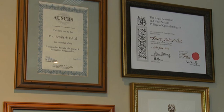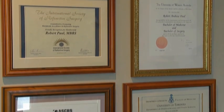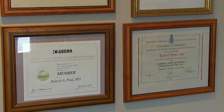What makes WA Laser Eye Centre unique? Well, all of the surgeons who work at WA Laser Eye Centre, myself included, have all been fellowship trained in corneal and laser eye surgery. Now, what that means is that apart from doing our basic degree in medicine and also going on to study ophthalmology in Western Australia, we go overseas to a large international unit and learn how to do specialised techniques in corneal and laser surgery.